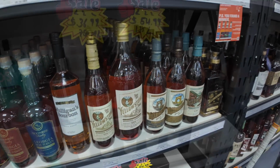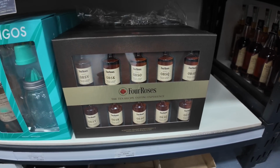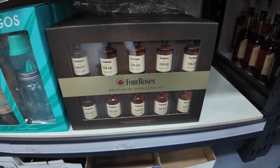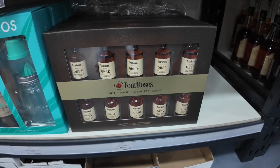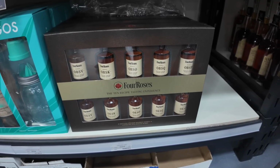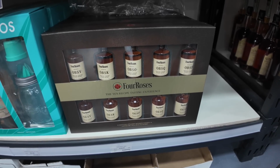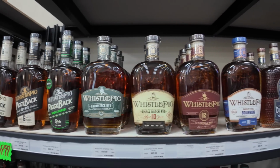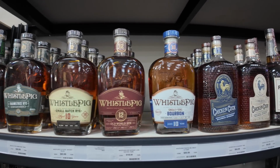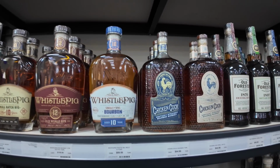And Yellowstone. And if you've never had the Four Roses 10 recipe tasting experience, you should get one. It really is a unique experience into the different flavors of Four Roses. And what a nice selection of Whistle Pig they have, including my current favorite, the Snout to Tail.